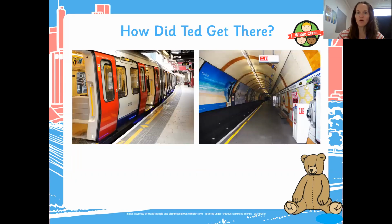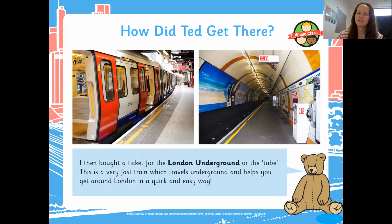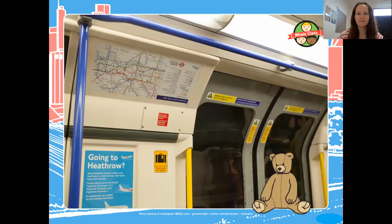Once he got there, he wanted to go into London, but how? Do you know what this is called? Well done if you said the Underground or the Tube. So you need to buy a ticket for the London Underground, and it's a very fast train which travels under the ground in tunnels, and it helps you get around London quick and easy.